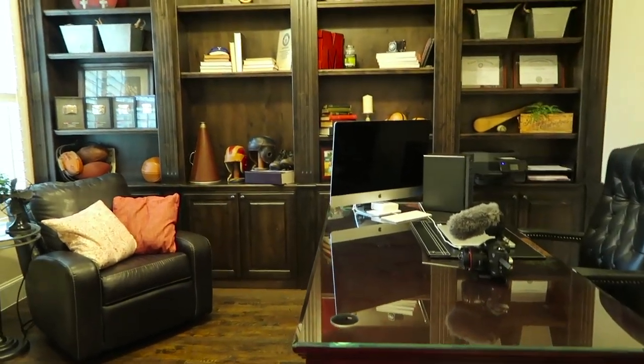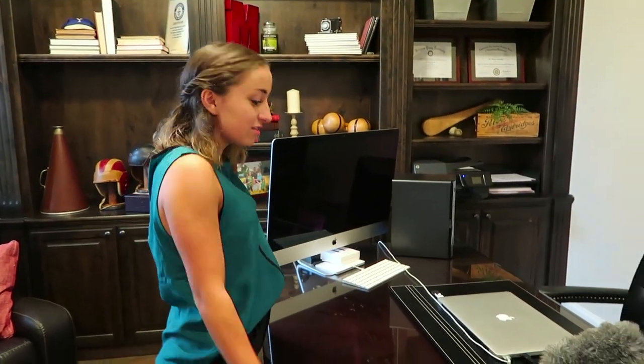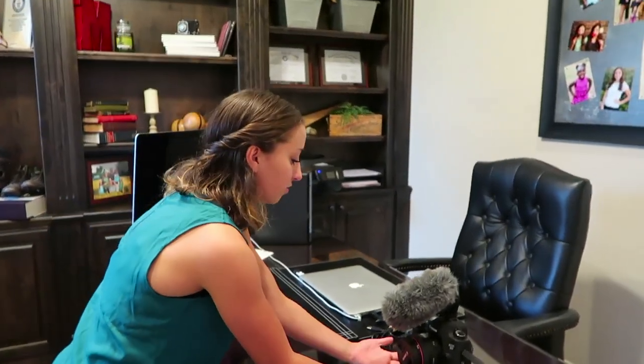Now let's check out Dad's office. This is where the magic happens. Basically, he used to edit all the videos in here. Now we've got an editor, which is super helpful. But he basically does all the thumbnail stuff with us. We'll come in here and this is where we download all our footage and everything like that.